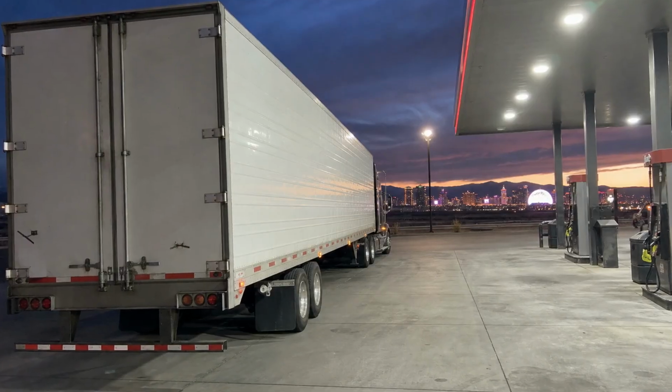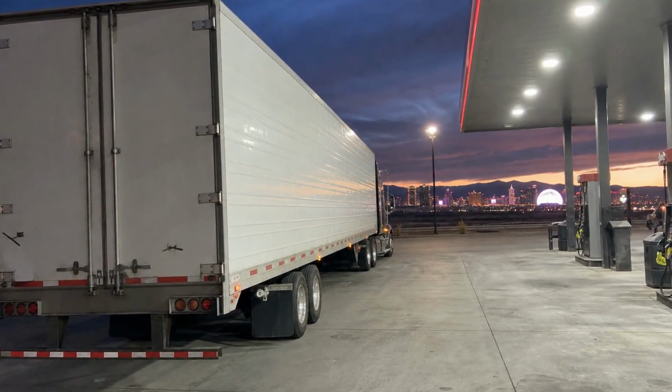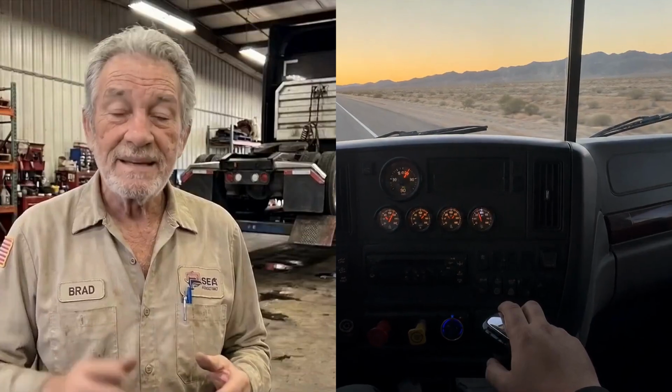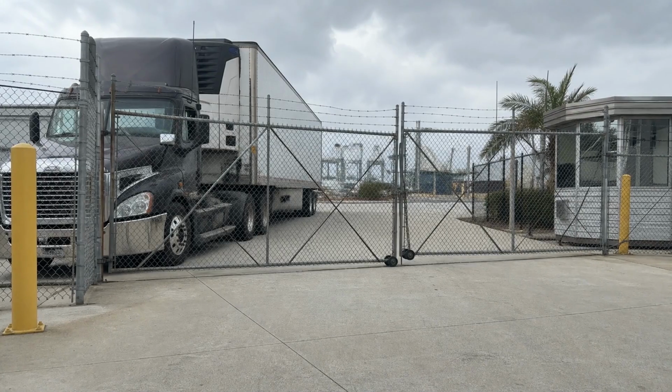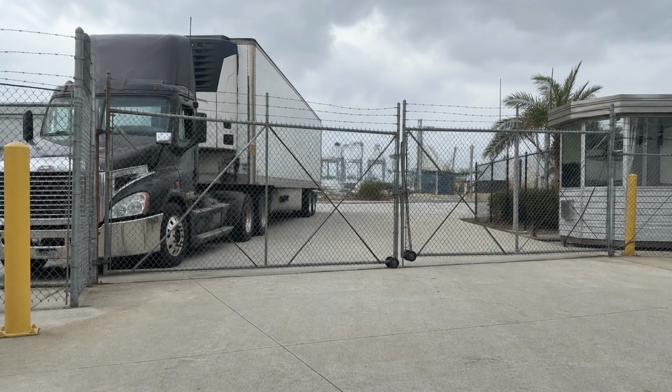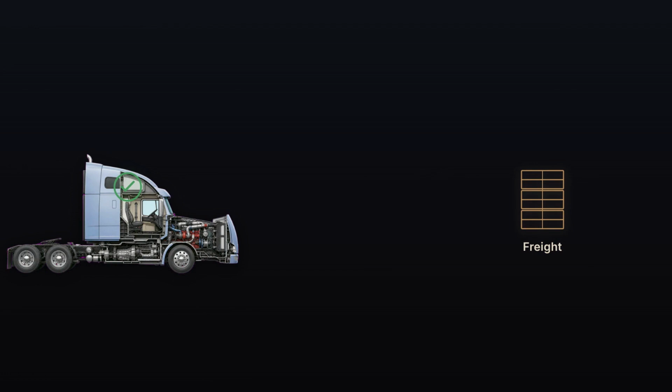Picture an owner-operator based in Nevada hooked to a dry van in Las Vegas, headed for a customer near the port of Long Beach. The tractor starts easily, the air pressure builds, the engine pulls cleanly through the desert, but if that truck does not meet the emissions requirements for the operation, or the customer will not accept its equipment, the load can end at the gate. The engine's mechanical condition no longer matters. The truck is capable of hauling the freight, but it cannot access the freight.